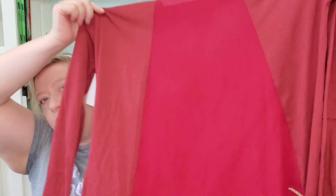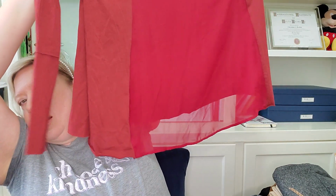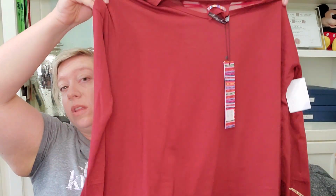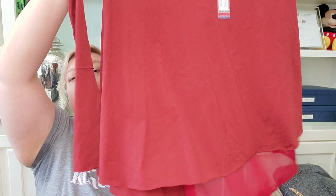And then the back is super interesting. It's got like a sheer panel in the back, and then it comes down almost like a tunic. And the tag does say that this is a size small. It seems to me like it's really large for a small. So maybe it's kind of like a lagenlook or oversized style.